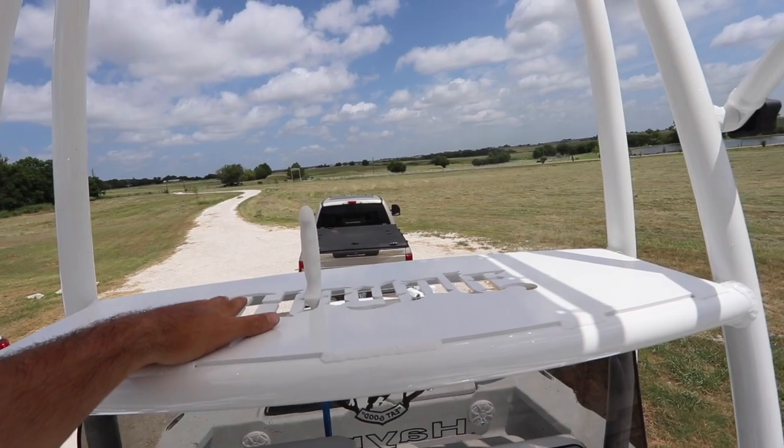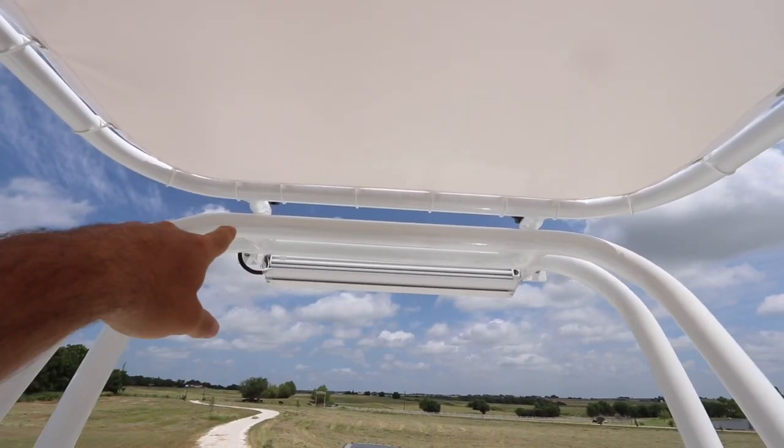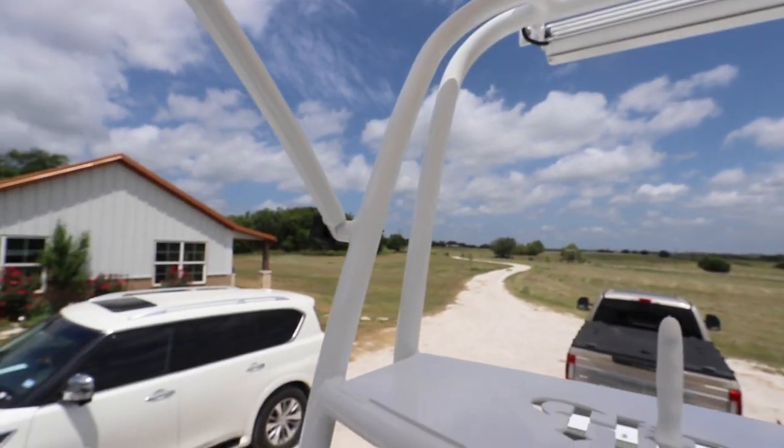And if I were to take this C-top off, this becomes a fishing platform, so you can stand up here. This is your hand bar up here, and you can fish from up there and sight cast, stuff like that.